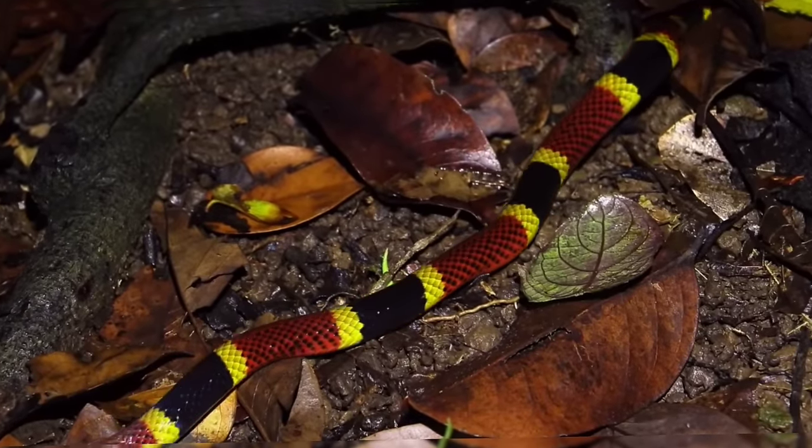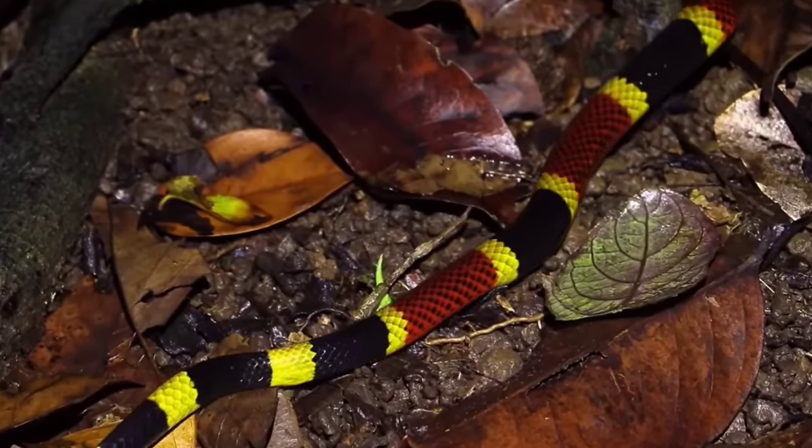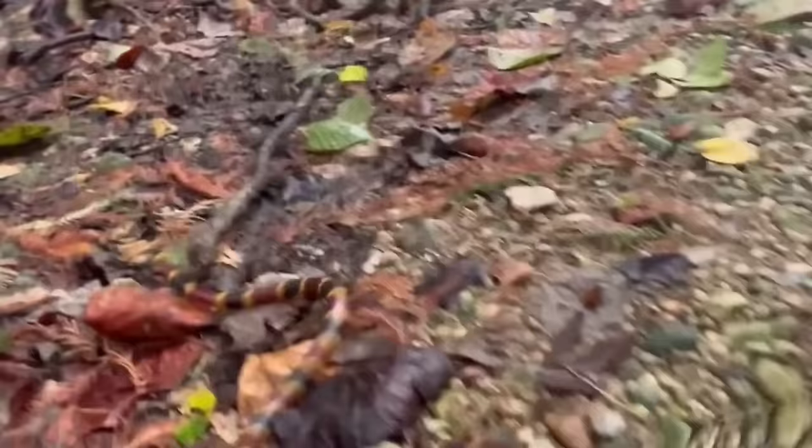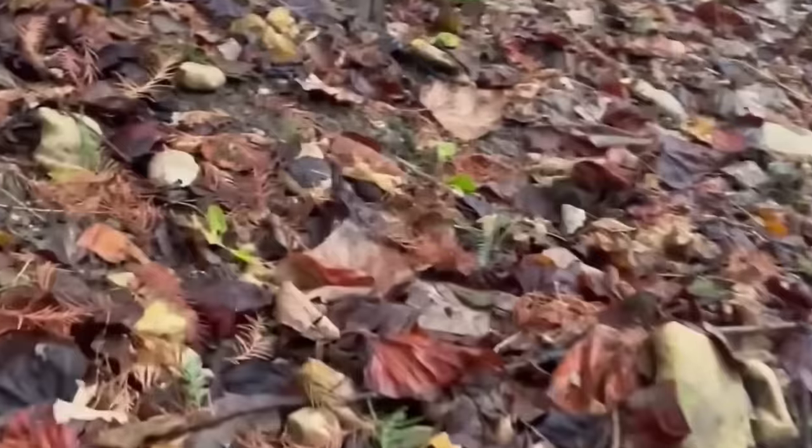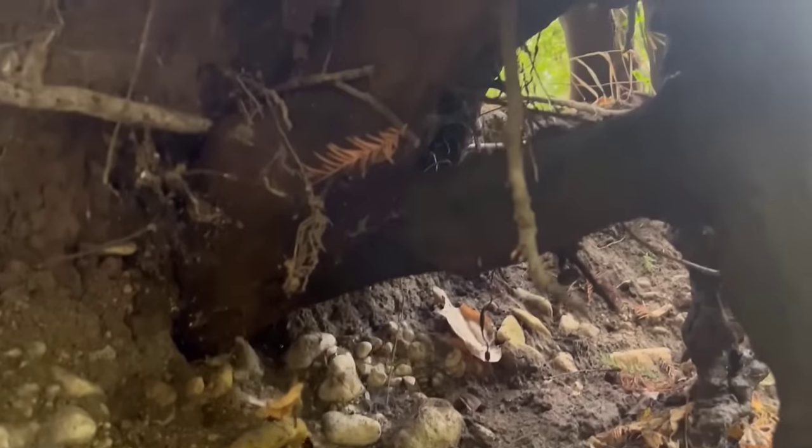So tread carefully, adventurers, for in the realm of the Texas coral snake, danger lurks at every turn, and only those who respect its deadly beauty will emerge unscathed.